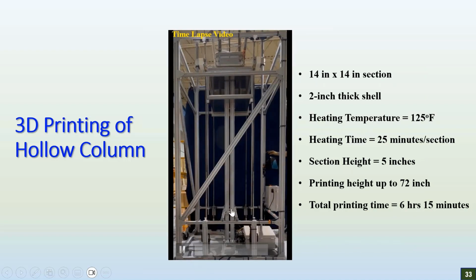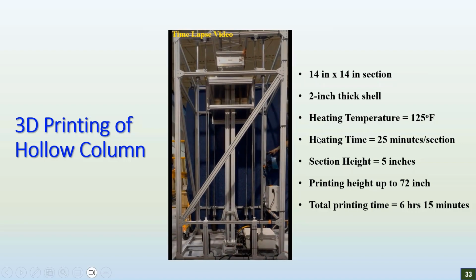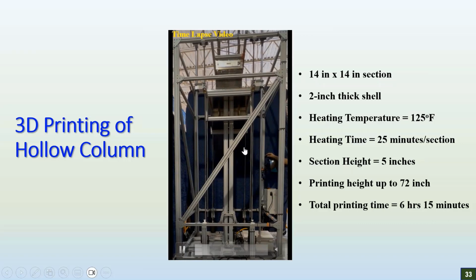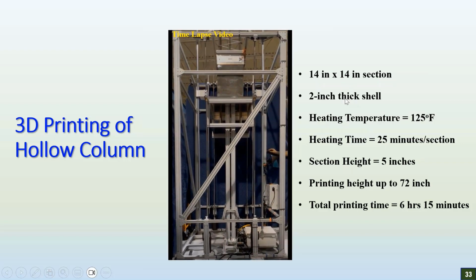This is the time-lapse video of the 3D printed hollow column, which was printed at FIU. You can see that the nozzle is fixed on top. The material was injected inside this nozzle and the printer was moved downward. With this printer, we printed a 14-inch by 14-inch section of hollow column with a 2-inch wall thickness of the shell. Each section was 5 inches in height, and it was heated at a temperature of 125 Fahrenheit. And 25 minutes of heating time was given to each section before moving to print the next section.